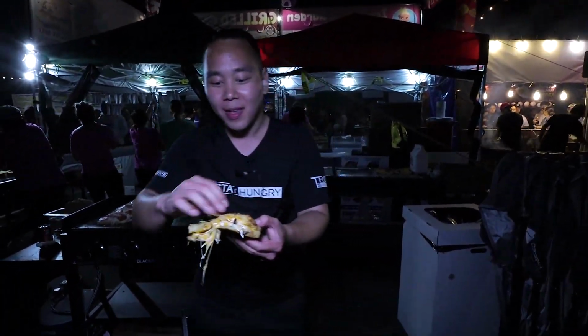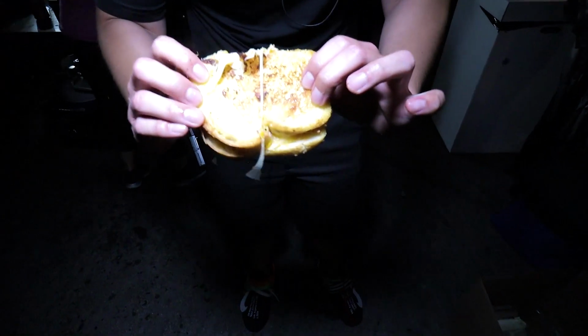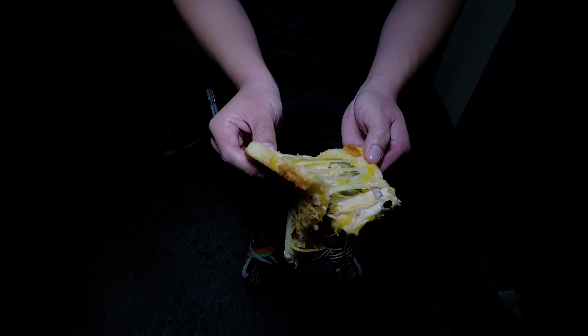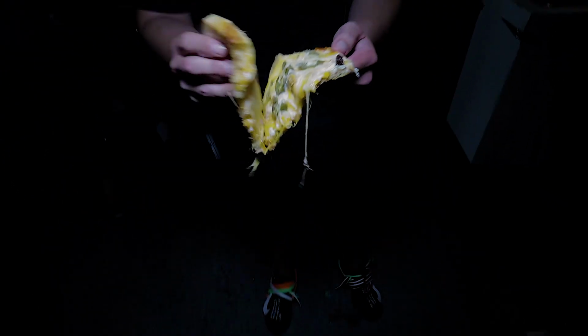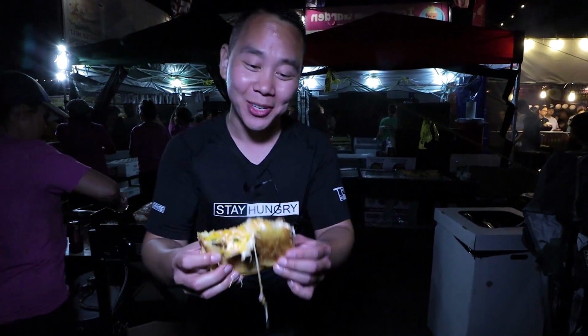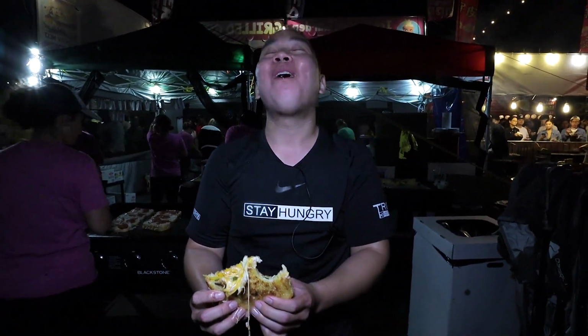All day. You get the really nice crunchy texture on top. You also get a nice crunchy texture on the bottom. You get that cheesy amazingness. And let me just do one more pull for all you at home. There you go. I dare you not to salivate. I dare you. Wow. It's so fun watching it, but I'm sure it's even more fun eating it. So let's give it a shot.